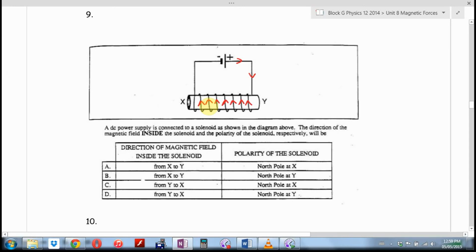So, am I holding it right this way? No. Am I holding it right this way? Which way is the North Pole outside the magnet? So let's draw a little north right here, a little south right here. We can certainly answer the right-hand column. The North Pole is at which letter? So yes, no, yes, no.